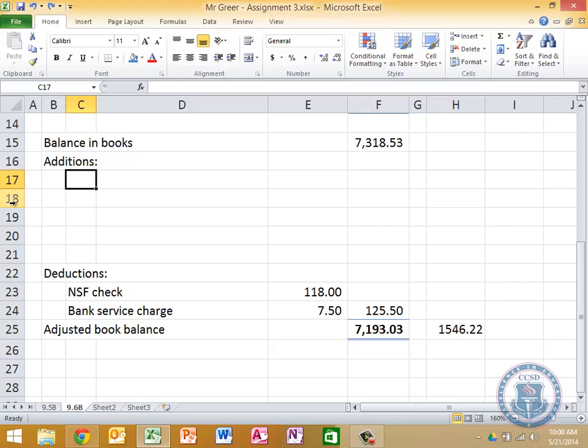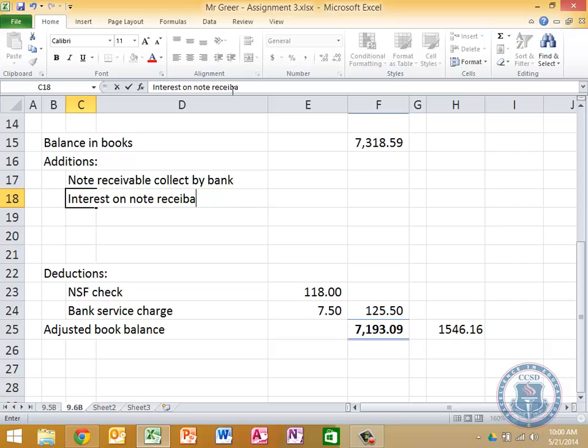Okay, let's keep going. That's supposed to be 59 cents, or 53, is that? That should be 59. 59, there we go. Additions. Well, we had one thing that came in. We had a note receivable that was collected, didn't we? A credit memorandum shows that the bank has collected a $1,550 note receivable. So we're going to say note receivable collected by bank. And I think we got some interest with that, didn't we? Yeah. And interest on note receivable.